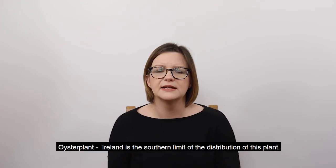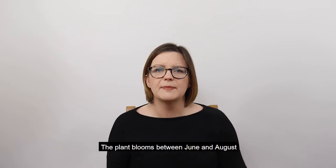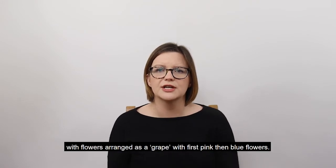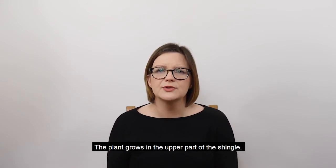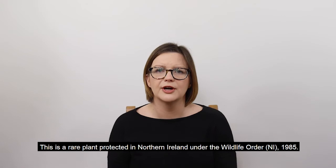Oyster plant. Ireland is the southern limit of the distribution of this plant. The plant blooms between June and August with flowers arranged as a grape, with first pink then blue flowers. The plant grows in the upper part of the shingle. This is a rare plant protected in Northern Ireland under the Wildlife Order Northern Ireland 1985.